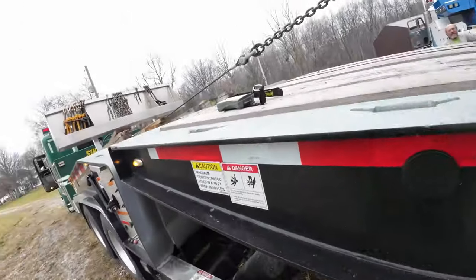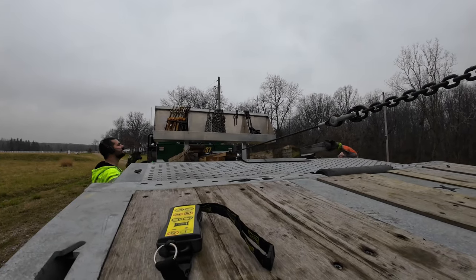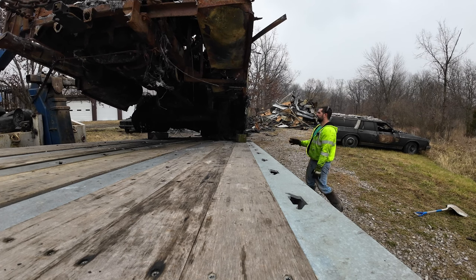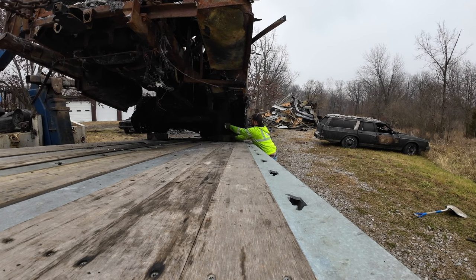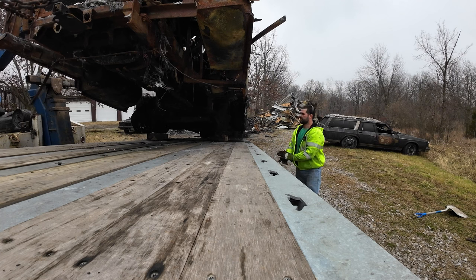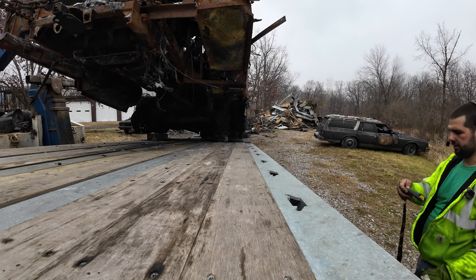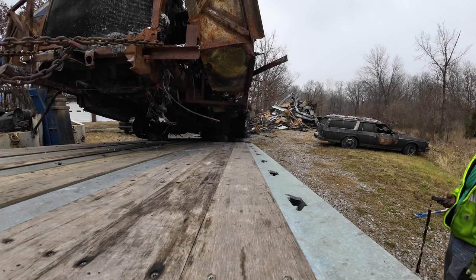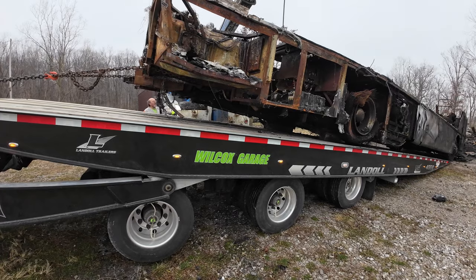Let's do this. Grab me one of them big 4x6. Yeah, or the 6x6. Grab the 6x6. Okay, you want to do the outside one? Inside. You want to put yours up a little bit and I'll let it down? Let yours down some now. Okay. A bit.